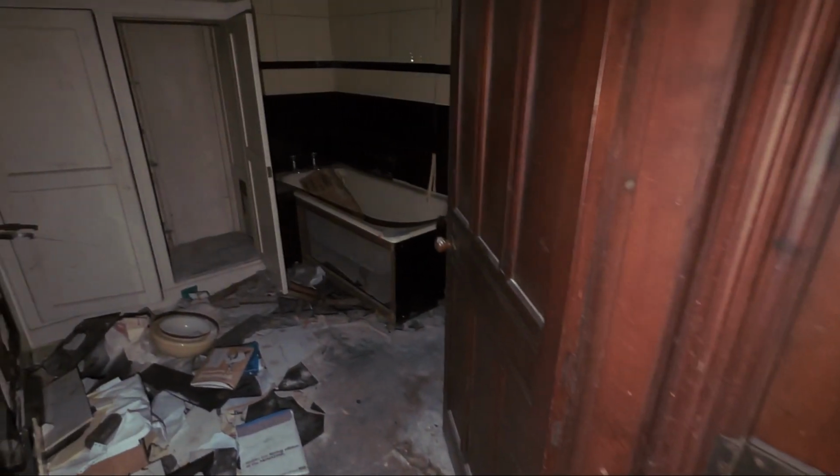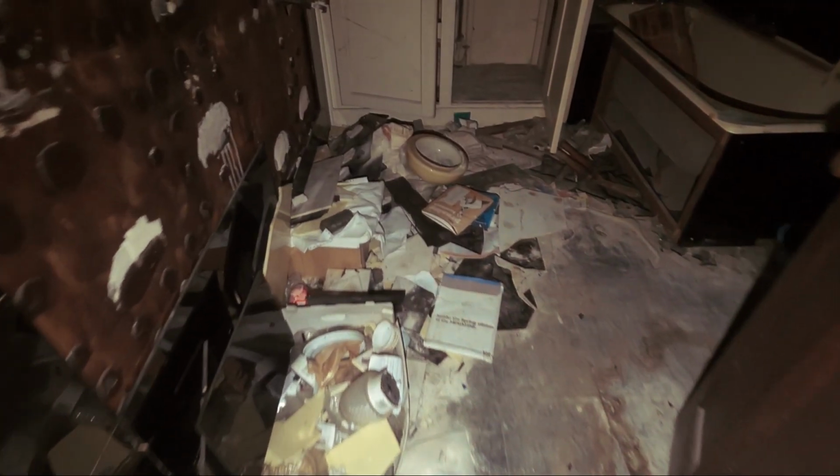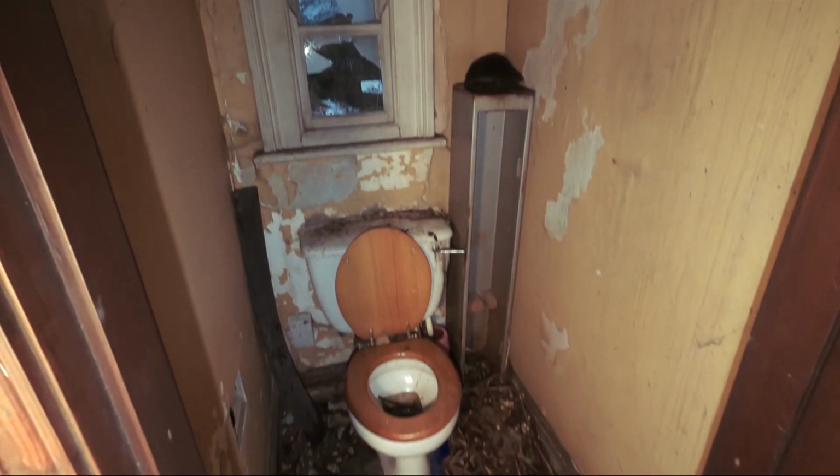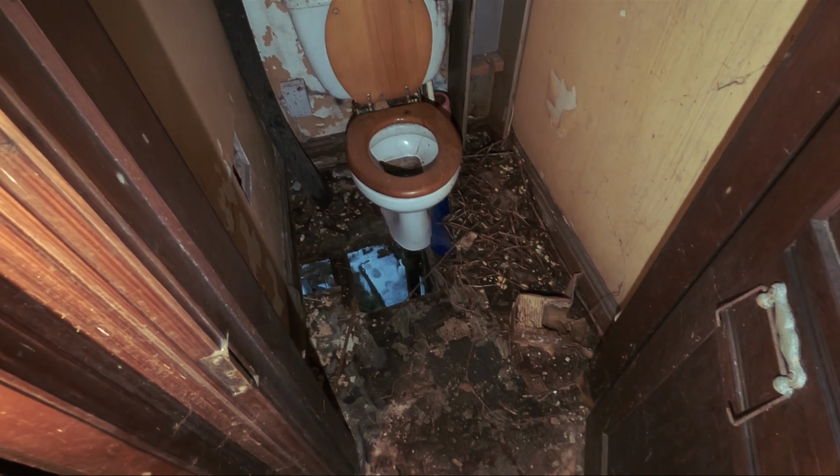Oh, leak. Oh, nice bathroom. Oh, wow. See where the tiles have been taken off. There's a door here. Oh, the toilet. Oh, wow. Someone's left a cap here, at the top. But you see, look at that. Goes directly over the top. That's what I'm saying, the hole, like.